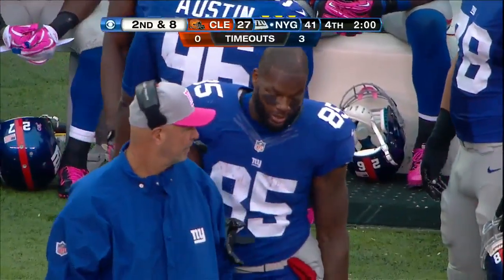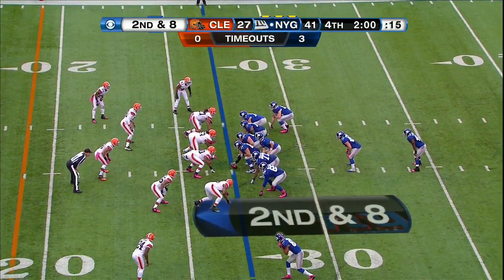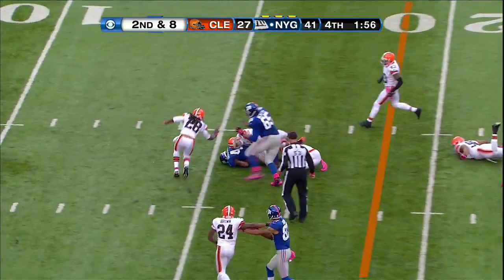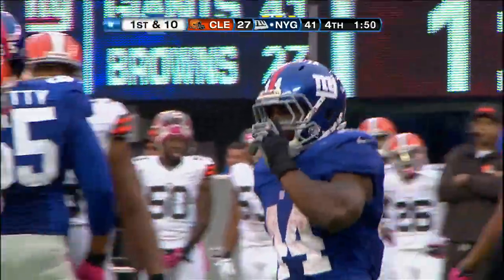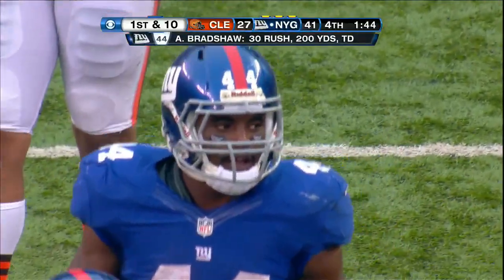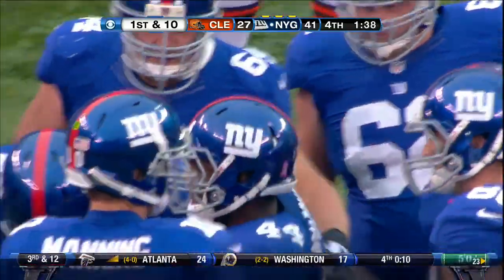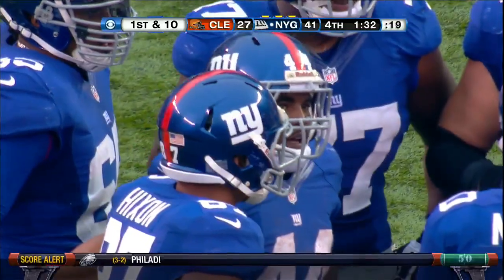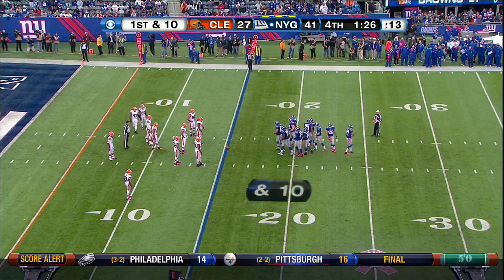Number 85, Martellus Bennett, has been getting a lot of handshakes on the Giants sideline, and I'm sure in large part to coming back from what looked like a serious injury earlier in the game. This is Bradshaw up the middle to the 15-yard line. And that looks like, let's see, it gets him up to the 200-yard mark. Right on the nose. How about a couple of even numbers there? 30 rushes, 200 yards. Congrats to Ahmad Bradshaw. And you were talking about Martellus Bennett. A tip of the toughness cap to Bennett for coming back and playing in a game where looks were very deceiving. That knee injury of his looked really bad.